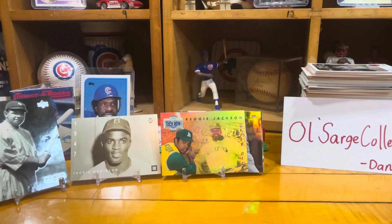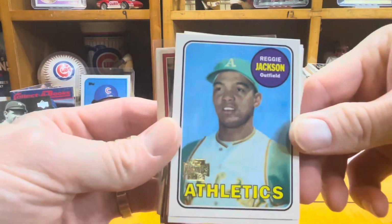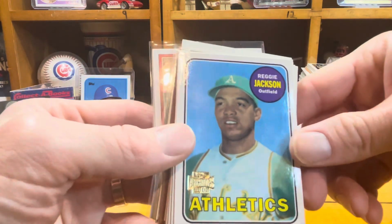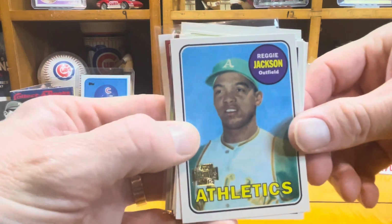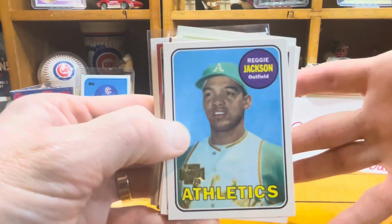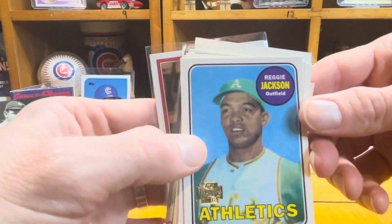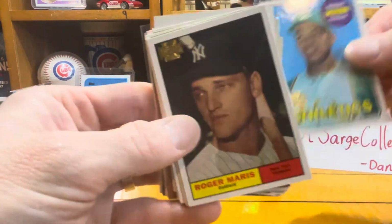And then to go along with my archive stack here, I think now I have several buddies in the YouTube world that actually have the actual cards here, and I'm just not there yet. So when I have this archive card of the Reggie Jackson rookie card, I think this is probably as close as I'm going to get to the 69 Topps Reggie Jackson. And that's okay. But several of you out there have several copies of this. That's cool. This is what I have.